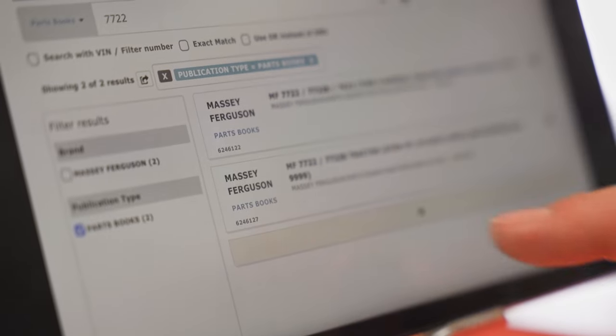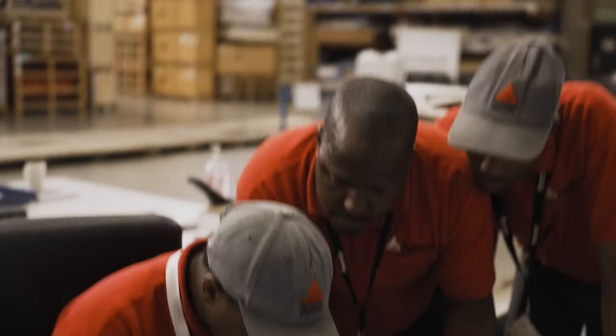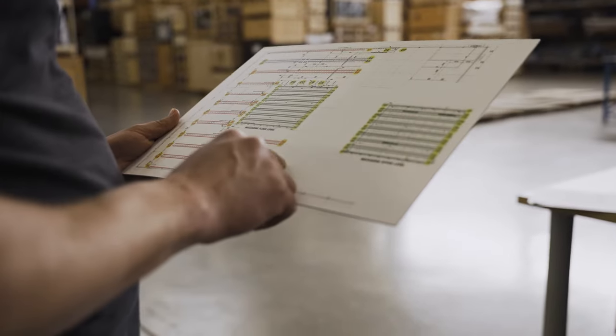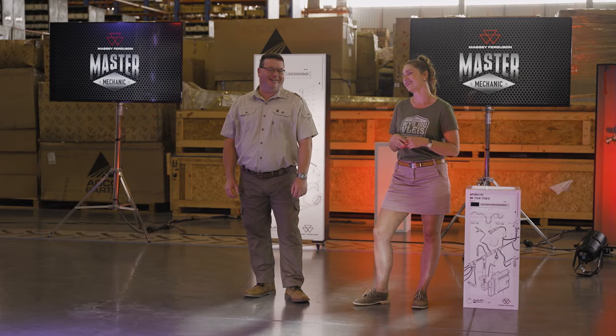Once you've finalized your parts list, there will be a workshop assistant on hand to print out a coded parts list and a guide as to where they're situated in the warehouse. And then it's the fun part. You get to race around the warehouse looking for these parts and putting them in the trolley provided for you. I think that's going to be my favorite part, seeing them rush around, hey?